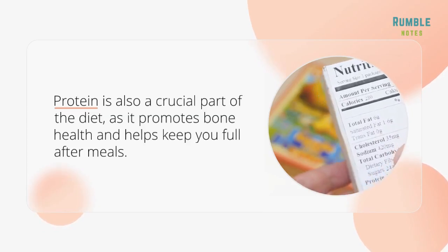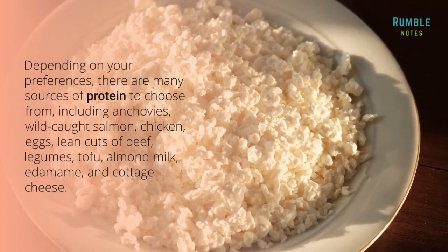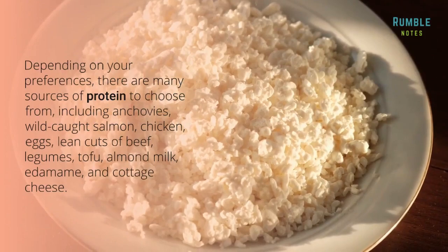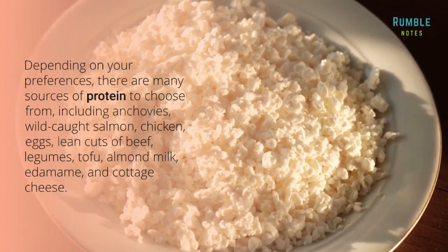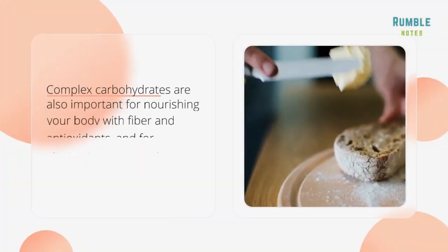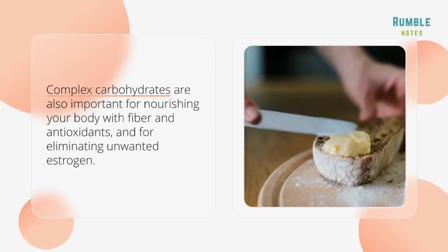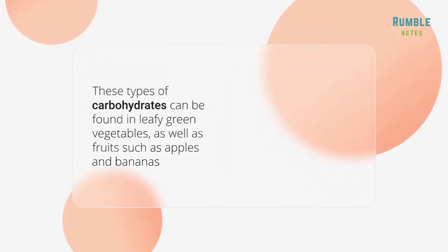you full after meals. Depending on your preferences, there are many sources of protein to choose from, including anchovies, wild-caught salmon, chicken, eggs, lean cuts of beef, legumes, tofu, almond milk, edamame, and cottage cheese. Complex carbohydrates are also important for nourishing your body with fiber and antioxidants, and for eliminating unwanted estrogen. These types of carbohydrates can be found in leafy green vegetables, as well as fruits such as apples and bananas.